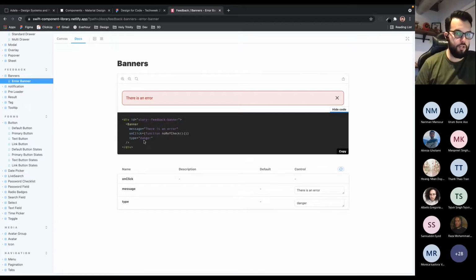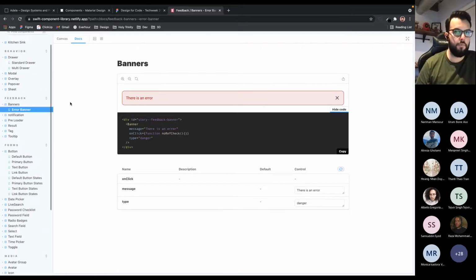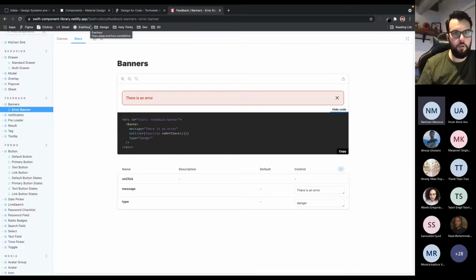So the type is danger. It would be called type or style danger in the design system. It would be called a banner. I don't know if that answers your question, but this is the dev tool used for design systems. And all they have to do is call the banner, and it automatically updates by itself. All this is coded already for them.